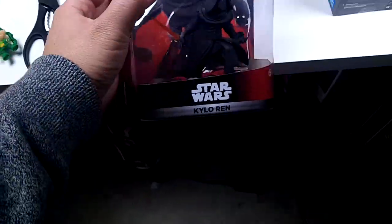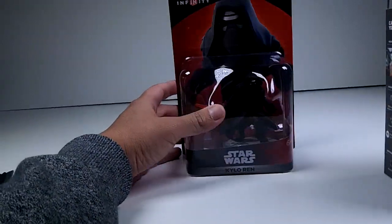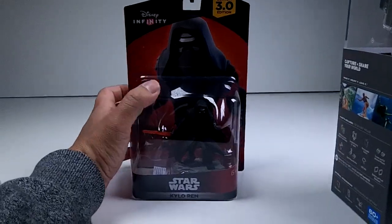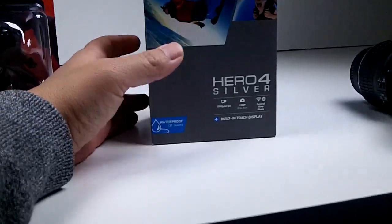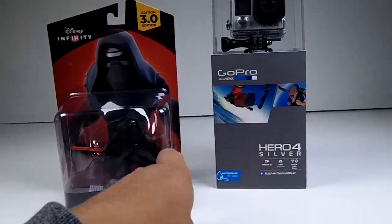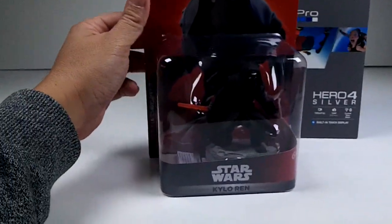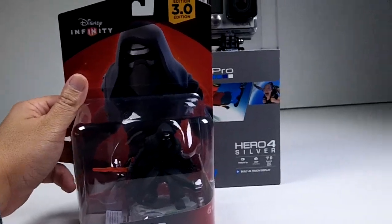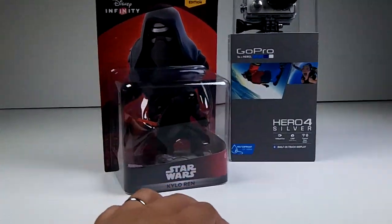Alrighty, guys, we at home, man. So excited, Kylo Ren. You look at that, Kylo Ren release. Got this before release date. And my wife got me the GoPro Silver. You guys see that? Get better lighting. Alright, so let's open this bad boy up, and I'm gonna put my camera on a tripod so I get a better look at it.